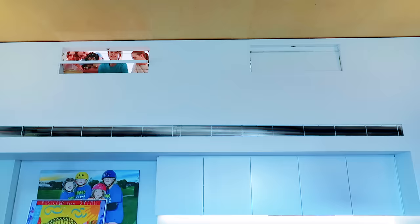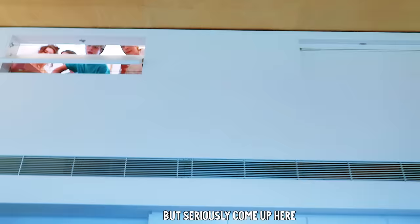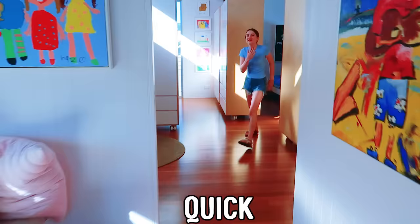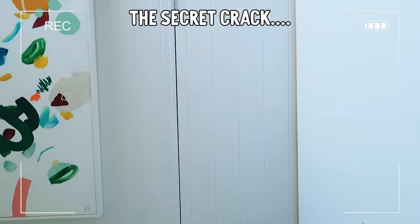This is the room we used to scream to our parents when we're in need of room service. But seriously, come here. We're gonna finally show you where our secret room is. Hurry up. Ready? You ready? Set. Hey! Privacy, please. Okay. But seriously, you see this crack in the wall?